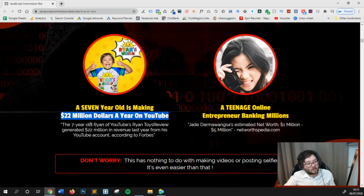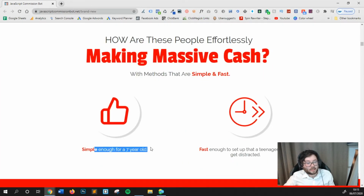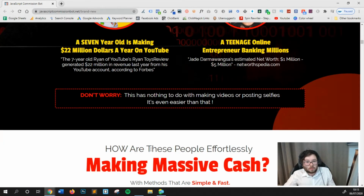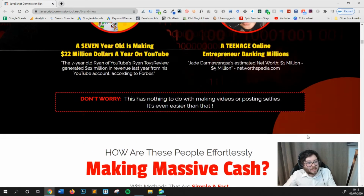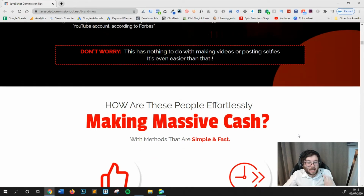So he's saying that a 7-year-old who wasn't using JavaScript Commission Bot found it really easy to make massive cash online. But again, this isn't relating to the software. It's just relating to traffic generation. We want to know about the software. Scroll down, fast enough to set up that a teenager won't get distracted. And again, where's the experiment that says a teenager has tried this and actually capitalized from it?